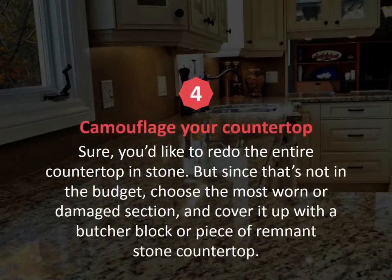Number 4, camouflage your countertop. Sure, you'd like to redo the entire countertop in stone, but since that's not in the budget, choose the most worn or damaged section and cover it up with a butcher block or a piece of remnant stone countertop.